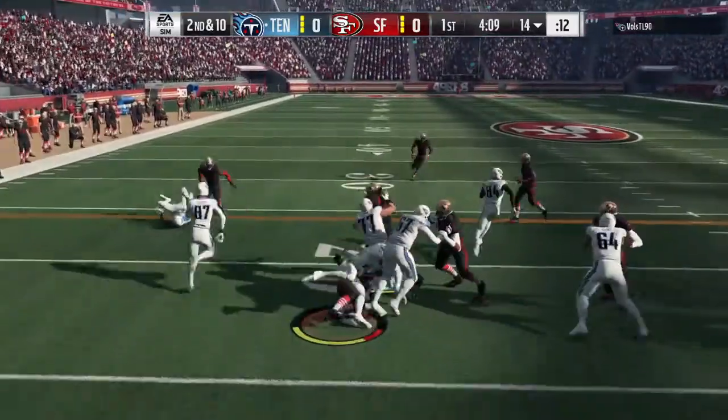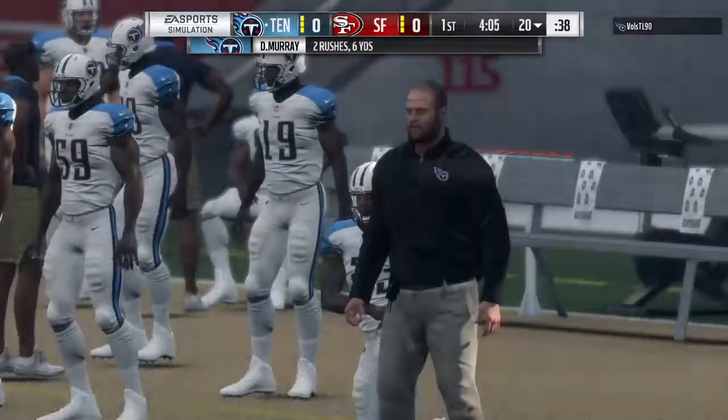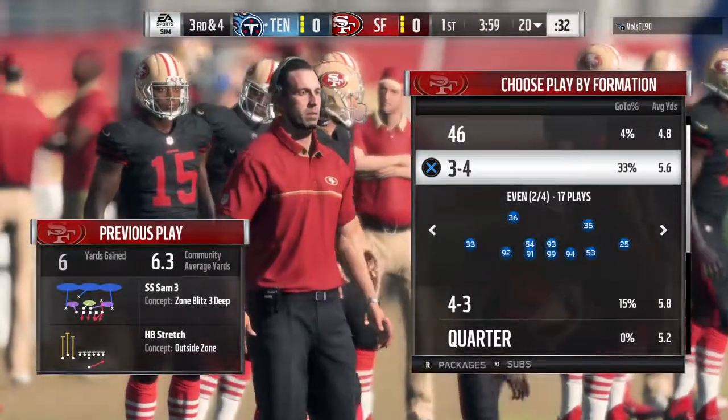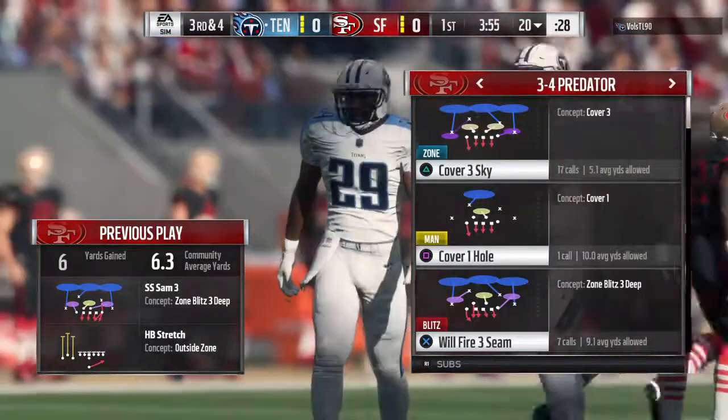Again, it's Murray. And he finds enough of an opening to get this one back up to his 20. He's able to rattle off 6 on the carry, and that'll get him to 3rd and 4. And there's a run to be happy with. Good, solid yardage. You'll take that any time you hand the ball to a back.